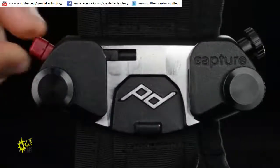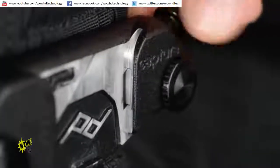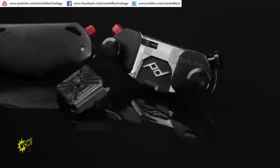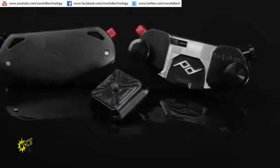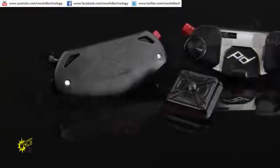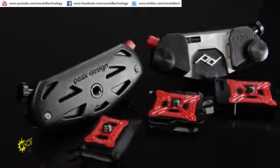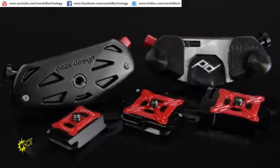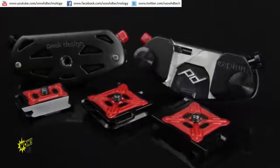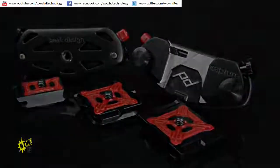We added new security features that are easy to use, and a robust clamping mechanism that allows you to secure your camera in Capture. One of the biggest changes with V2 is that we now offer two different models. Capture is equipped with our standard quick release plate and a glass reinforced nylon back plate. Capture Pro comes preloaded with one of our three Pro plates and has an aluminum back plate that allows you to use Capture as a quick release for a tripod or monopod.